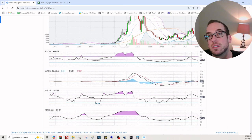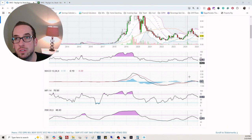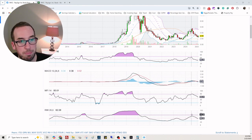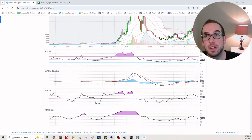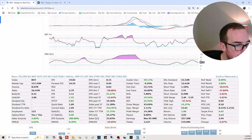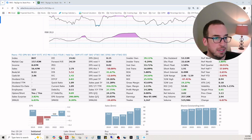Look up at the chart right here. Look at the momentum indicator. You see it goes up and we go down and we stay down and we stay down. Okay, I remember why I like this one. So, we got a penny stock on hand. A few things. Let's just go through this together.